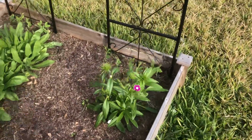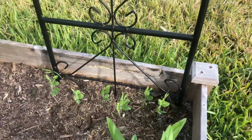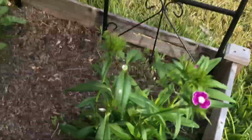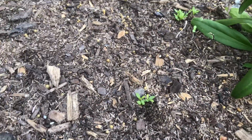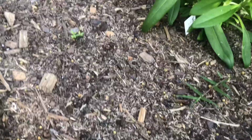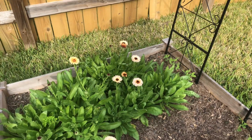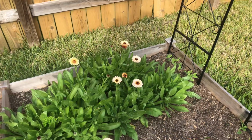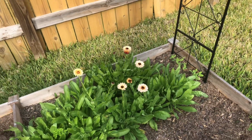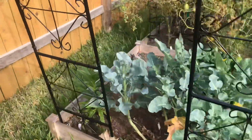My dianthus has new buds, new blooms, and then all those are sweet peas, which I'm excited are doing well. I do have some small flowers here, and I'm not sure if those are the poppies that I planted or something else. So I'm going to pick some more. The calendula is doing great. I'm definitely going to be doing more calendula. It's doing awesome and faster.